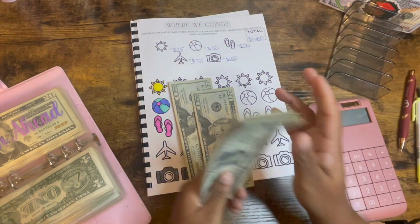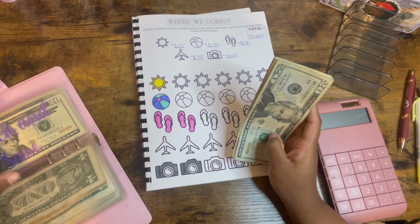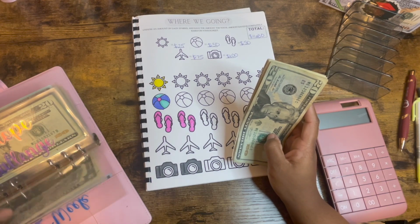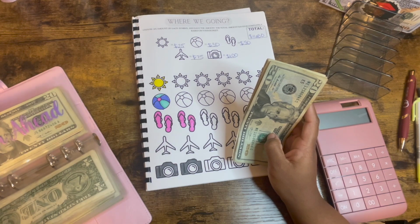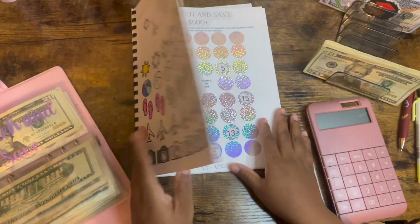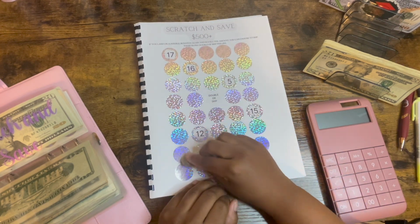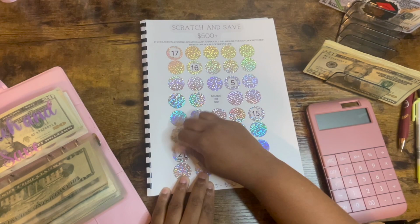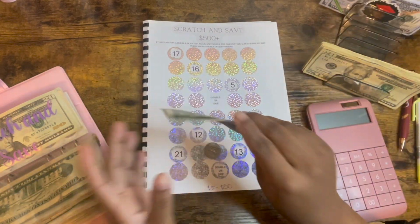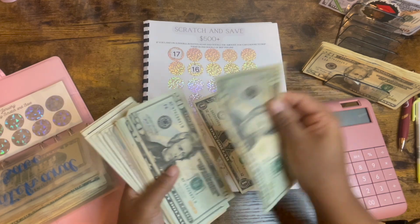What do we have left? 40, 1, 2, 3, 4, 5, 6, 7, 8, 9, 50, and 1. $51. I'm gonna scratch one off of there. Let's see. $21. So we have 20 and one. I really wanted to make that an even 30. And that worked out perfect.